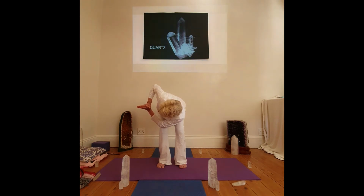Now let the clear quartz draw from you anything that no longer serves you. Anything that keeps you in confusion, doubt, worry, anxiety, let the clear quartz squeeze it out of you as you twist. Breathe.